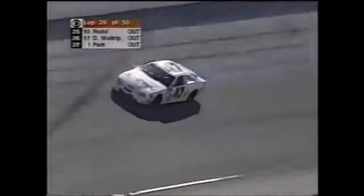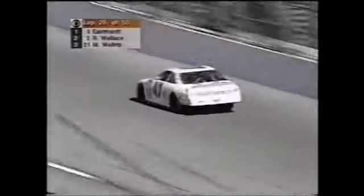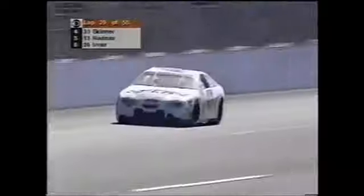Billy Standridge may be headed for pit road. Mike, that whole right side of that car is on the tires right now. He'll have to come in. I'm sure it'll cut a tire down before too long. Yeah, his crew needs to bring him in with those tires rubbing. That's where that smoke was coming from. Those tires are very thin.